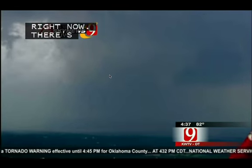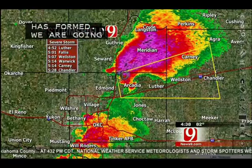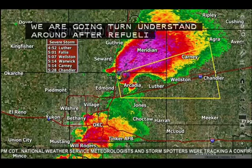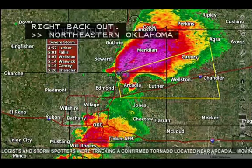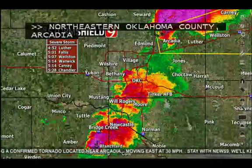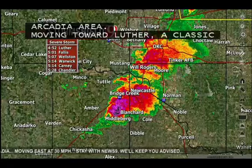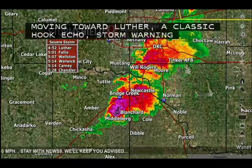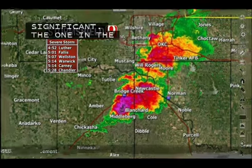Okay. Back to you. On Storm Shield, we'll look at this storm in northeastern Oklahoma County, Arcadia area, Lake Hiawassee, east parts of Edmond, moving toward Luther. And it's a classic hook echo. So the tornado warning continues. This storm down here is not quite as significant. But the one in the Blanchard, Middleburg area is turning a little bit to the right, so it's going into Newcastle, Blanchard, probably Norman, maybe south Moore, but probably Norman. So you guys down that way, be alert.